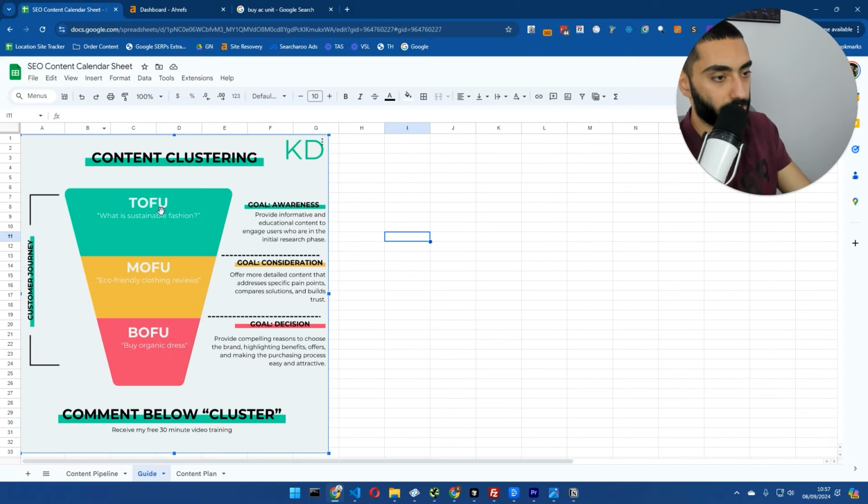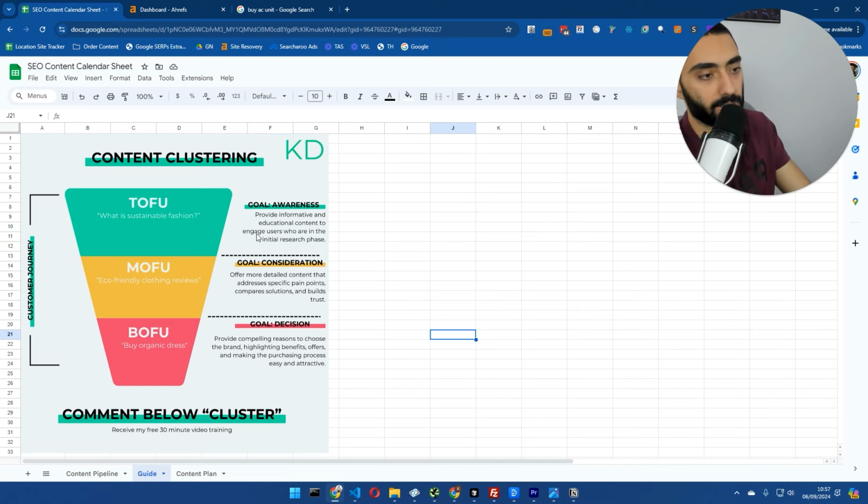But this is the actual formula that we're going to be using for our e-commerce stores. So this is how we're going to cluster our content. Now, basically how Google works is once you have a lot of articles talking about a certain subject, they will reward you for higher rankings.